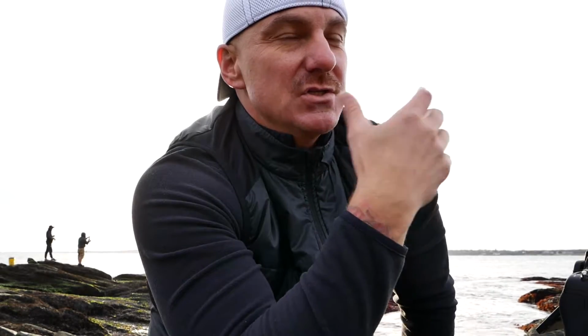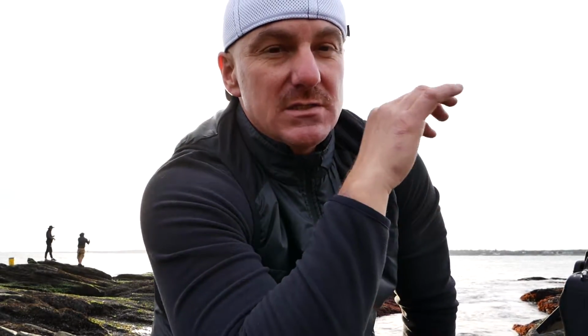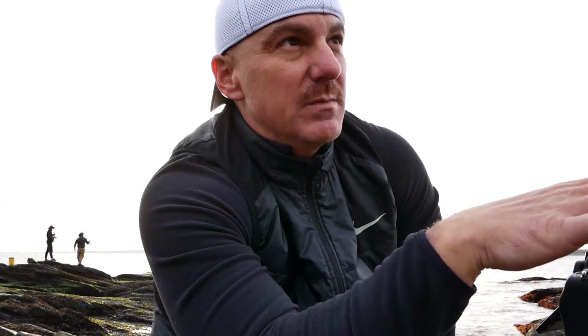But yeah, I've been taking images as the time goes, because the sun setting behind me is casting some really nice gold lighting onto the rocks in front of me and on the lighthouse itself. So that's what I've been trying to capture. I'm not really sure how it's going to turn out.